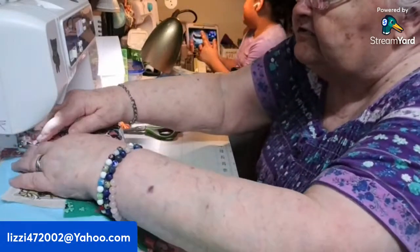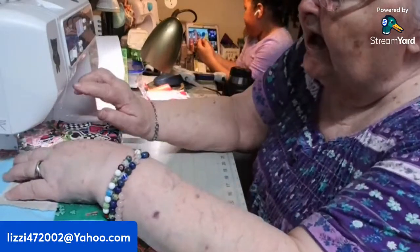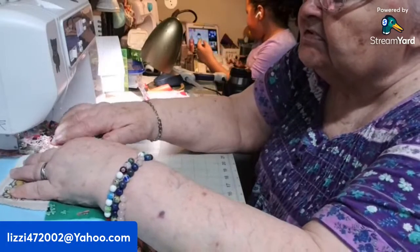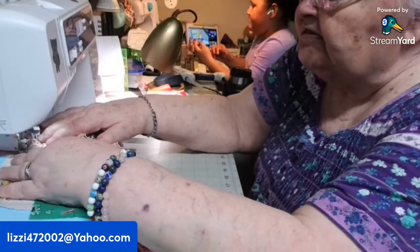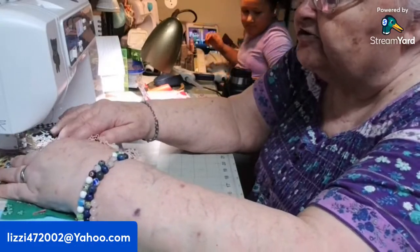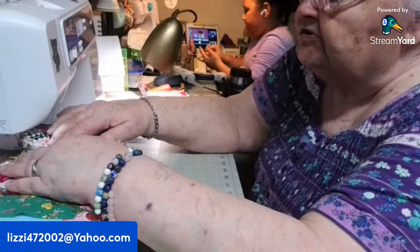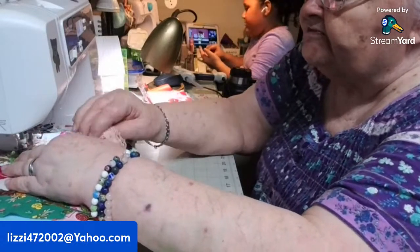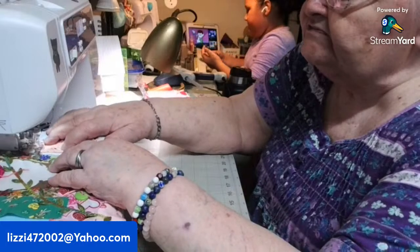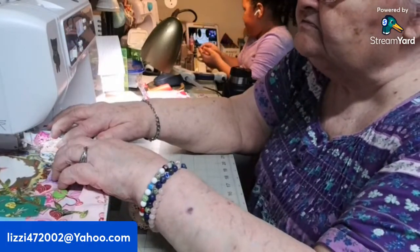Okay, so I'm going to stick this on here. And the thread I have on here, I just love my multicolored threads. Because I love every color of the rainbow, this multicolored really turns out to be beautiful. And so I'm going to just put this lace around this piece that I put in the middle.